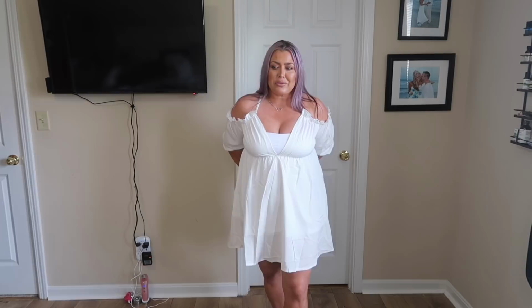Two, as far as this material goes, like this right here, not stretchy. But to put your arm in is stretchy, and down here is stretchy, so that's nice. And I feel like it fits very true to size, 0XL here. Absolutely love it. I love the way it fits in my bust area. Now, here's what it looks like if you don't wear the belt, which again, you don't have to wear this belt. You could pair anything with it.